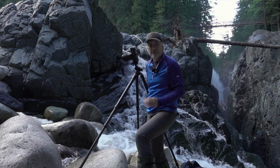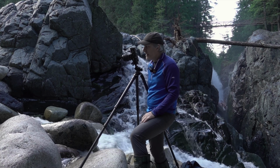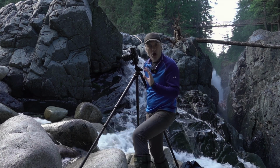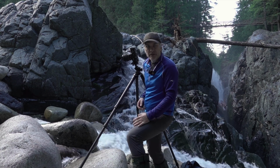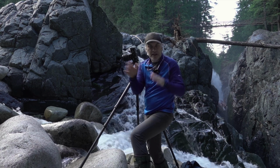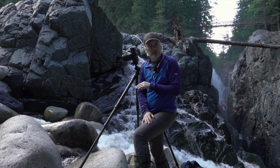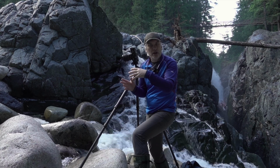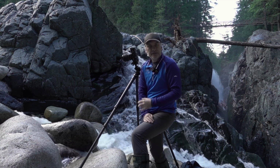Okay, I think I found a composition. It's a little bit precarious here, and of course it's pretty loud, so hopefully you can hear me okay. So the main waterfall is just behind me here. It goes down to that big gorge, but what I like about the Englishman River is that it has all these smaller waterfalls that kind of run along the side of it, and that's a nice thing.